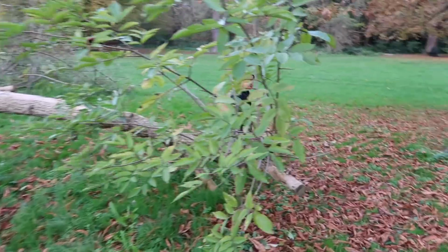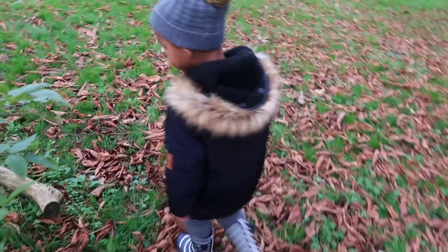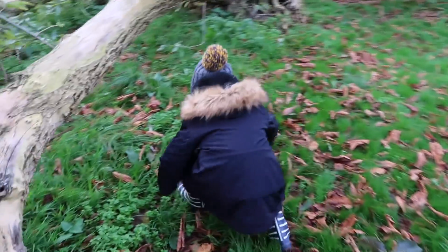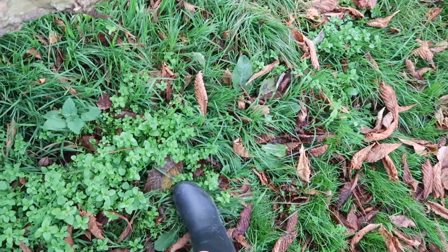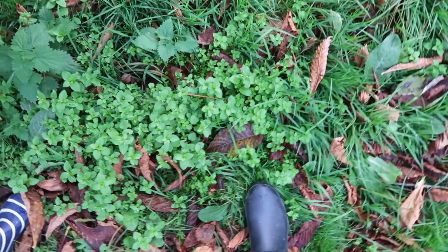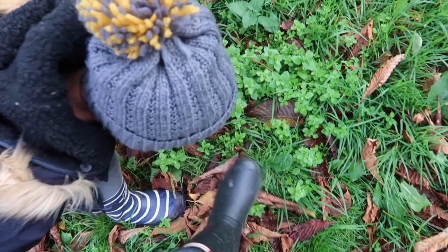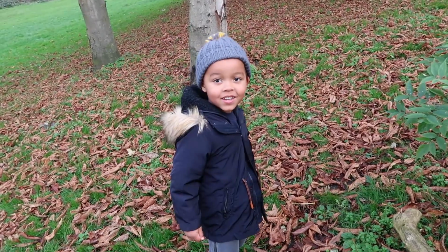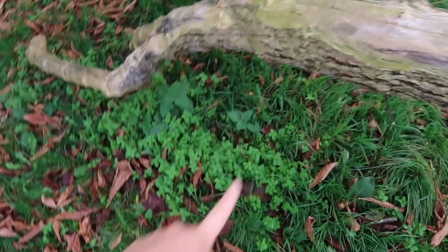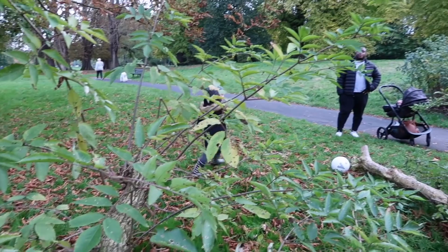Did you find anything in here? Let me see. Let's hunt and see if we can find anything fun. Do you know what I can see? A slug. Can I see? Yeah, it's there. It is a slug. You see it? I did not see that there. Yeah, you got to touch it. Because this could be your den, and that could be your slug. You got to touch it. It's your mini mission.